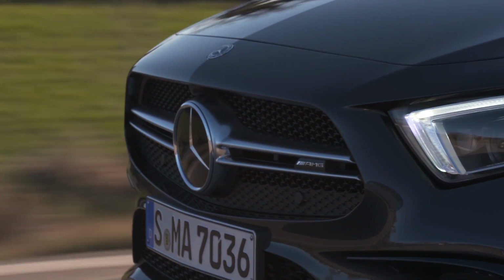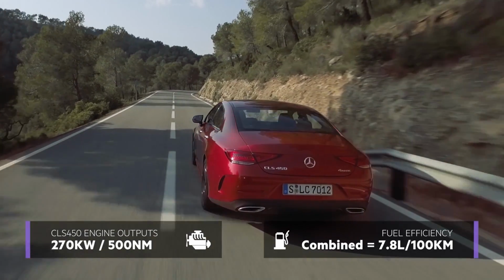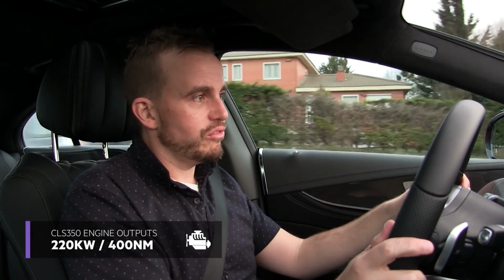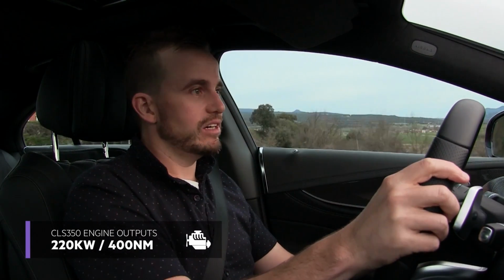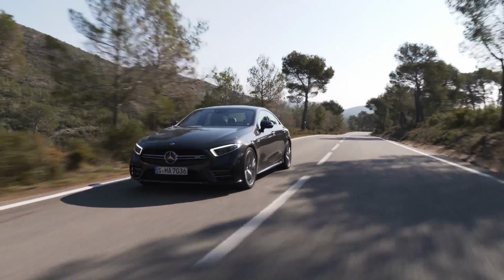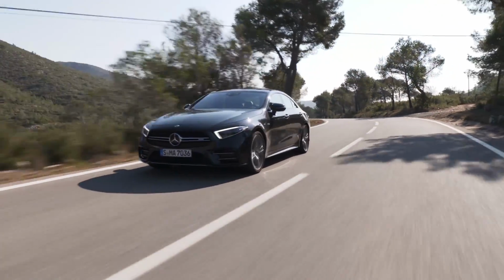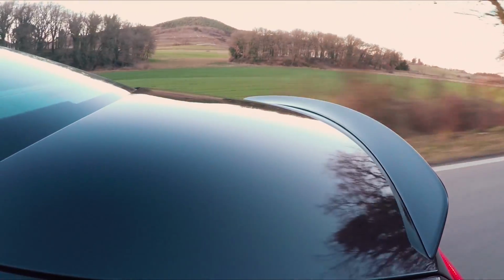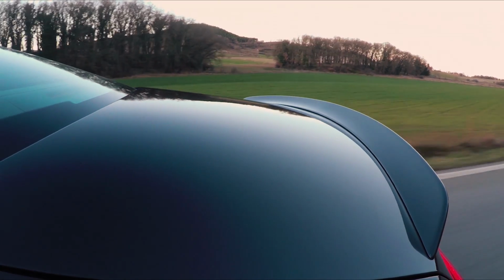If the AMG model isn't your cup of tea, there's going to be a couple of other models in the lineup, including the CLS 450, which uses a slightly different version of the same drivetrain, and then there's going to be the CLS 350, which is going to use a 2-litre 4-cylinder turbo, and it's also going to have that 48-volt electric system, so it's a high-tech lineup. Of course, buyers will have plenty of safety equipment on offer as standard. In fact, there's too much to go through without making you bored. So be sure to check out the written review at carsguide.com.au for all the details.